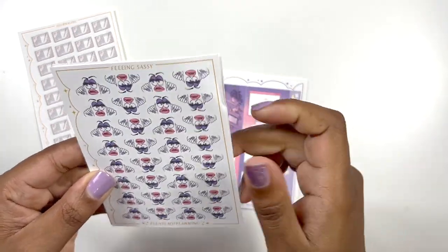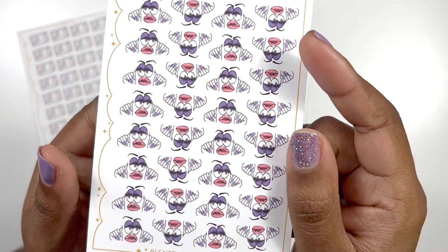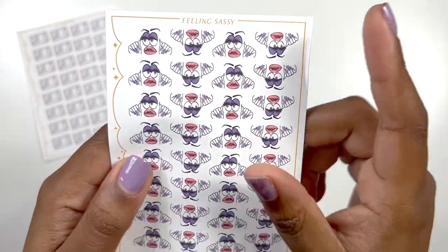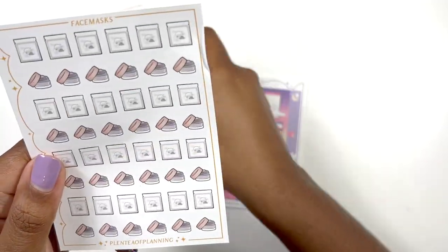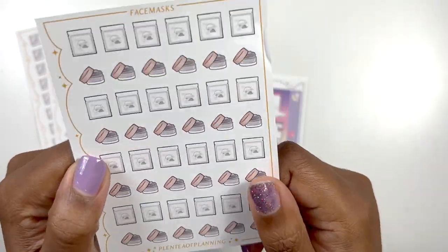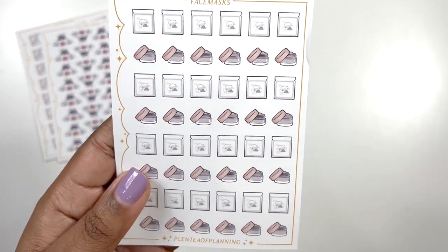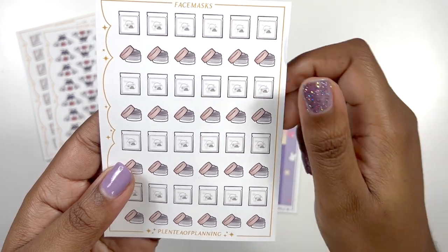All right, so then we got feeling sassy, and I'm using this to mark every time I do my nails. Sure am. I cannot wait. And then I got face mask, but I'm more so using this for when I mark my special days, like my spa days.